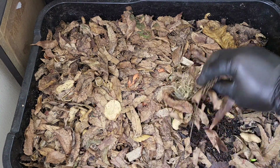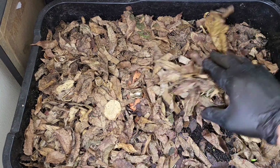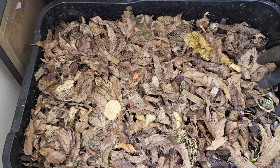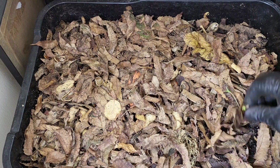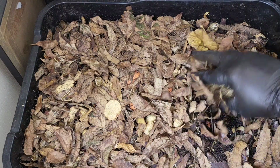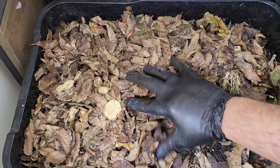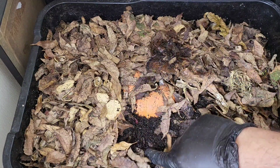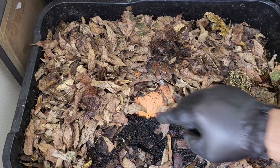So it's been 3 days. This is the third day since I fed them. Actually, it's been about 3.5. I did come in and have a brief look at this bin yesterday, just to see how these guys were doing. This material, the moisture below is quite good. Oh, there you go, some lovely worms there, moving around, see there.